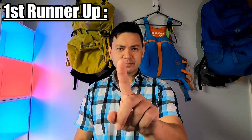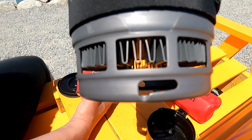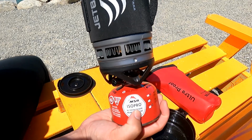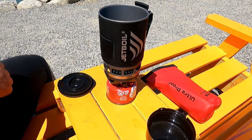Before I get into the details of my selected best backpacking stove, there are a few really good runners-up that are worth mentioning first. Runner-up number 1, Jetboil. Jetboil stoves are fast, efficient, and extremely convenient. The increased surface area provided by their heat exchangers, the little metal fins located on the bottom of the pot, allow for improved thermal conductivity, and thus your food heats up faster.